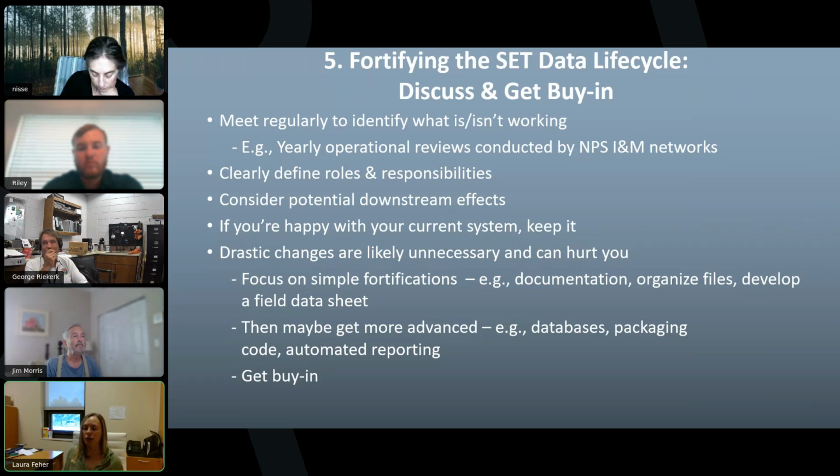And again, I'll just stress that you really want to make sure you get buy-in from your team on all these things. And that is because people are unlikely to use things that they don't understand or that don't work for them. So maybe you wrote a really nice R script, but nobody on your team knows how to use it. They're probably not going to use it if they don't know how, they don't have the time to use it, they're intimidated by it, etc.